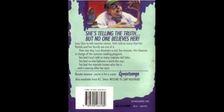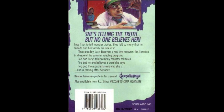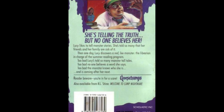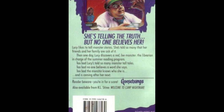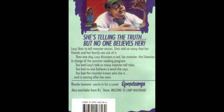Before we jump into our summary, let's read the blurb on the back. Lucy likes to tell monster stories. She's told so many that her family and friends are sick of it. Then one day Lucy discovers a real life monster, the librarian in charge of the summer reading program. Too bad Lucy's told so many monster tales, too bad nobody believes a word she says. Too bad the monster knows who she is, and is coming after her next.